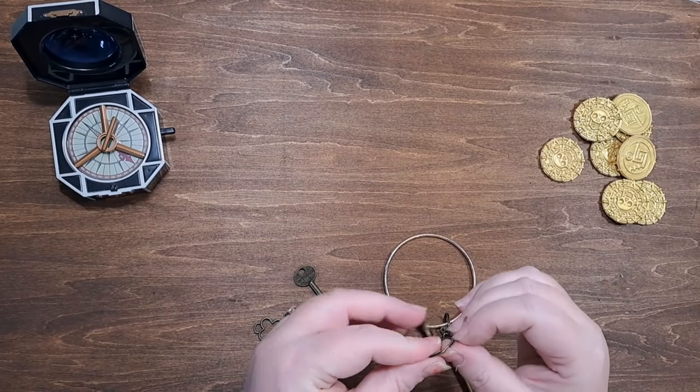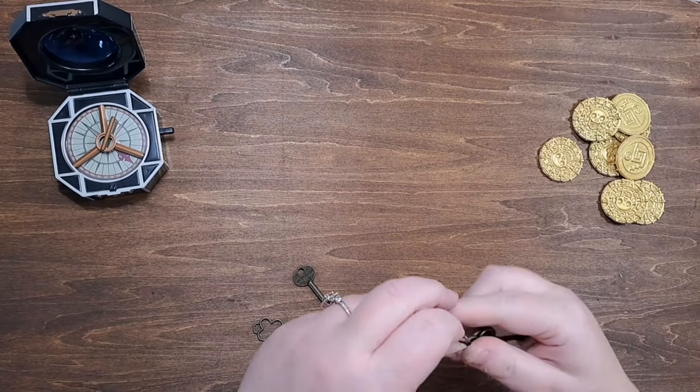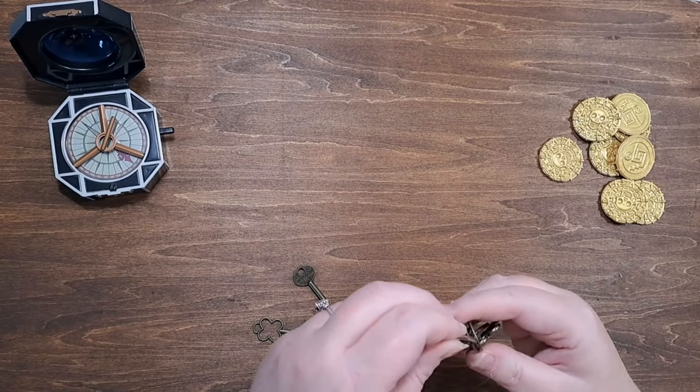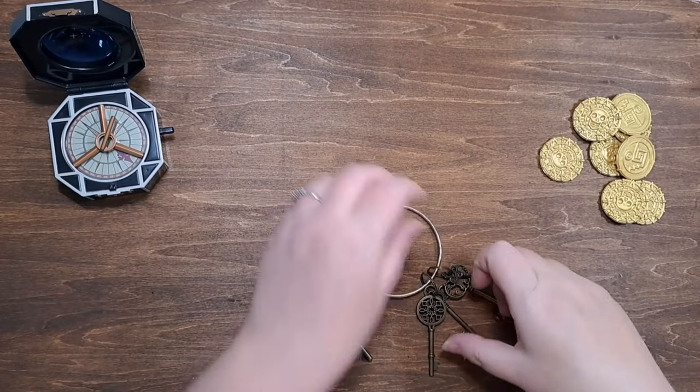I give the O-ring a coat of rub and buff, just like everything else that got a coat of rub and buff. And reattached all of the keys onto it.